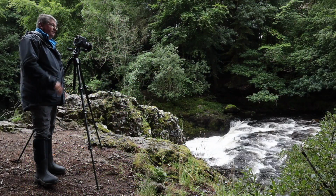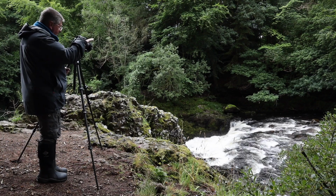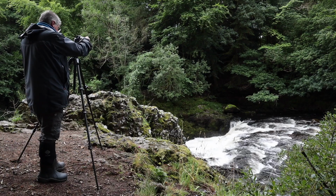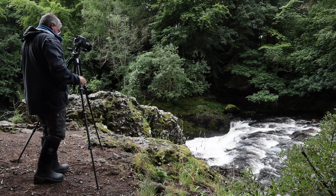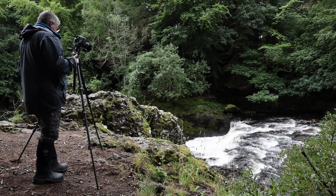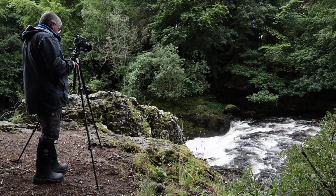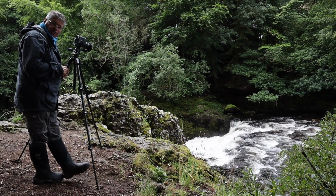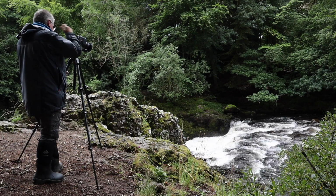So I've reached the top of the falls. This is quite tricky because the top of the falls, the water's really bright, and I'm really struggling to get the right compensation and shutter speed here. So I've increased my shutter speed to 1/15 of a second, I've reduced my ISO to 100, and I've reduced my f-stop to 6.3. So I'm just doing a quick exposure compensation.